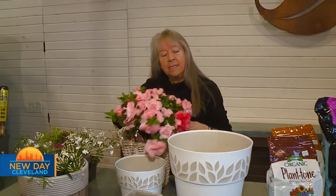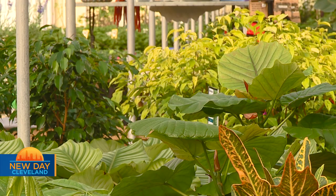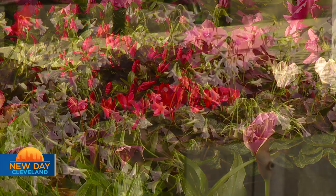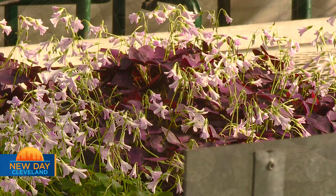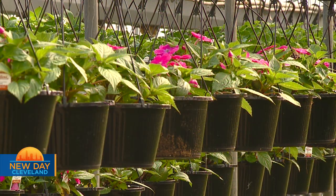And then the next thing would be choosing your plant. Always make sure that you know whether you have full sun or part shade where you're going to plant, because every plant is different. They like different things and will perform much better if they're in the area that they like to be.